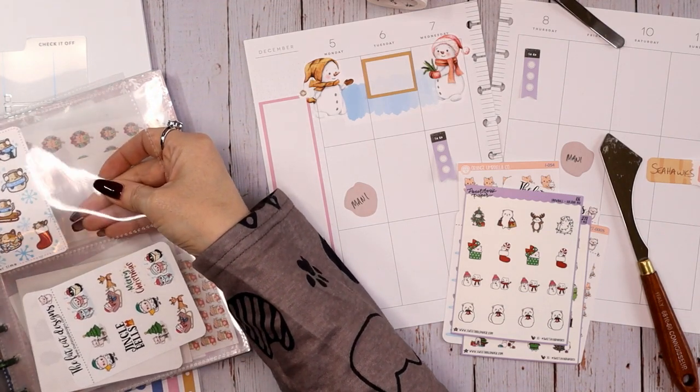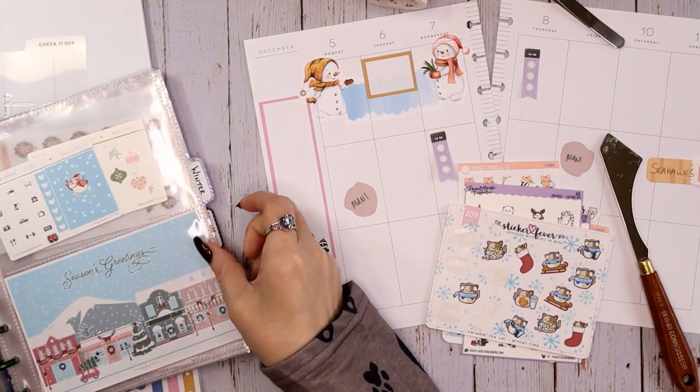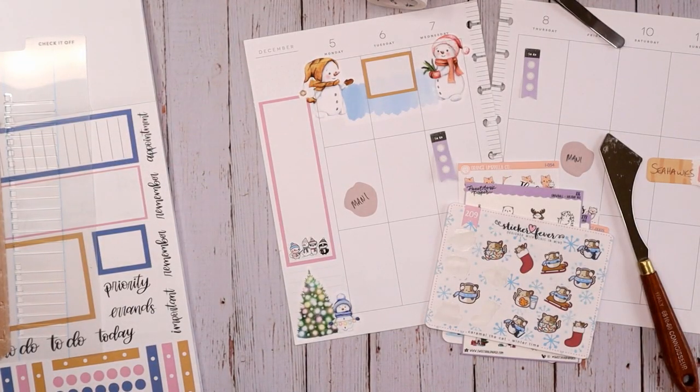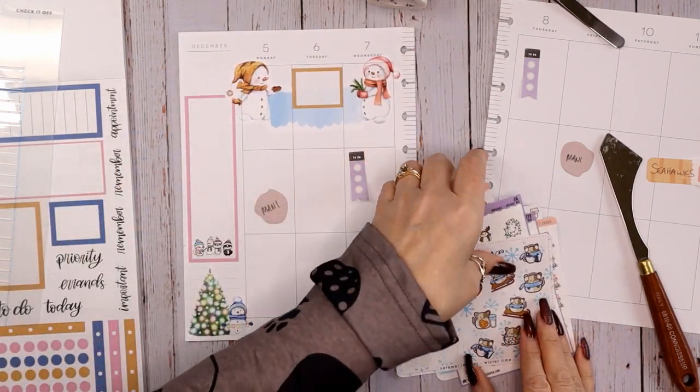So it just has stuck. This is the end of my second year, and I absolutely plan to continue on next year, even though there's not a Cat Lady or a Modern Meow planner. I want to do that. So anyway, that is the story.